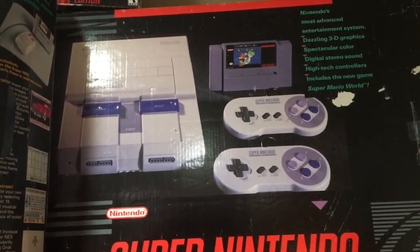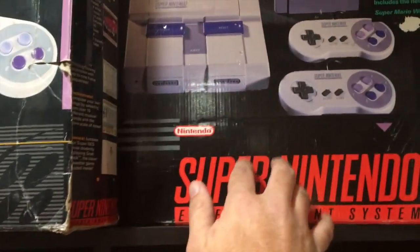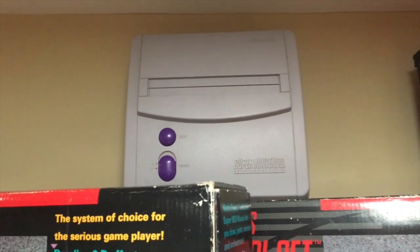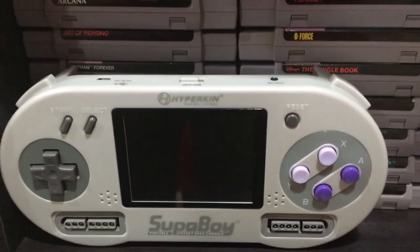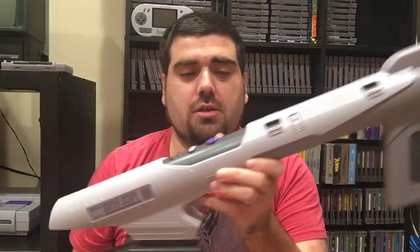Then you have the one that came with two controllers, which is the Super Mario World one. All these are empty. I mean, this one has some manuals and stuff. But on top of there, we have our Super Nintendo Classic Edition, and then the Super Nintendo Junior, which came out later. And now, thanks to my friend Boo Tedesco, I have a Superboy to play Super Nintendo games on, handheld-wise. Alright guys, for your accessories here, you got your standard edition Super Nintendo controller. We got a turbo one. Pretty cool. I also have the Super Scope, but it's missing the scope and the receiver, so it's pretty much useless, but I have the manual.